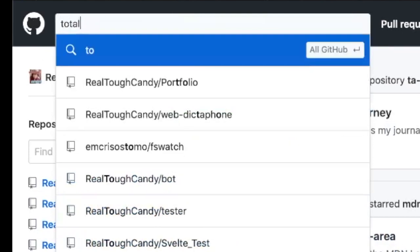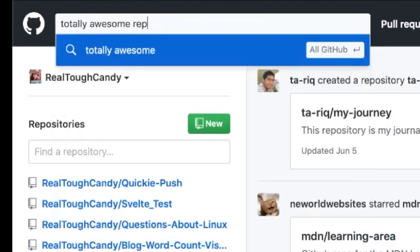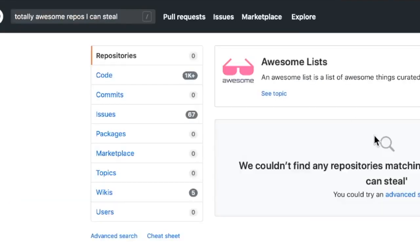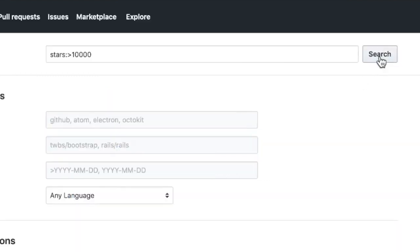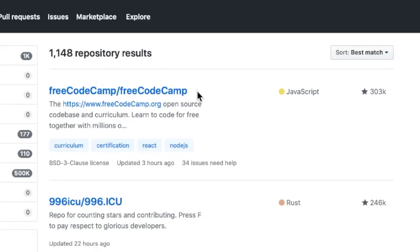With tens of millions of repos on GitHub, it's a veritable goldmine for developers. In this video series, I'm maxing out GitHub's search function and bringing you the best of GitHub, showcasing some great open source repos you can use to your advantage. The video starts right now.